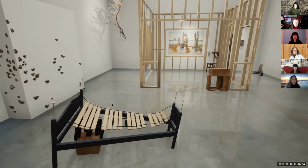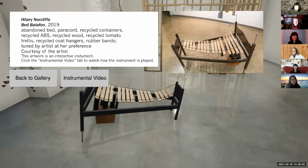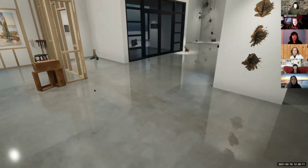These are the bed knobs, or the mallets, that you use to hit the keys. So it's just a way for me to give the tree a voice and sing a little bit in its third life.